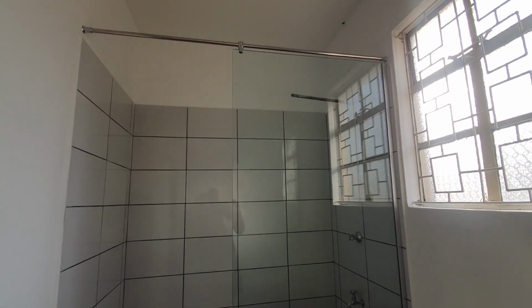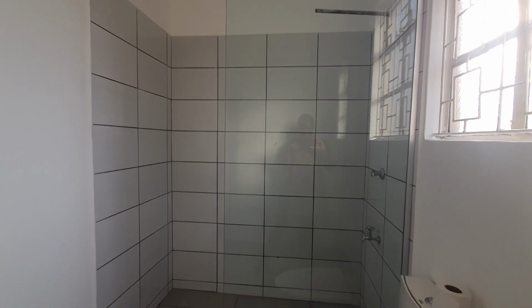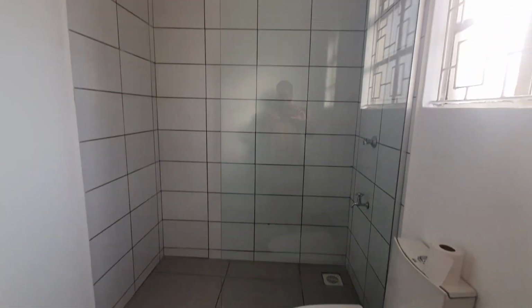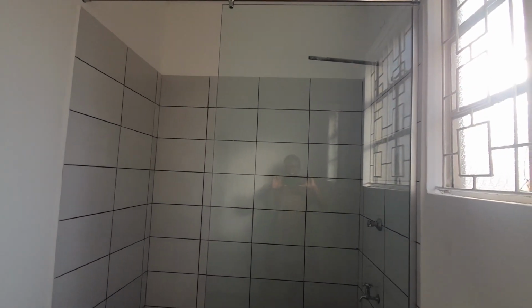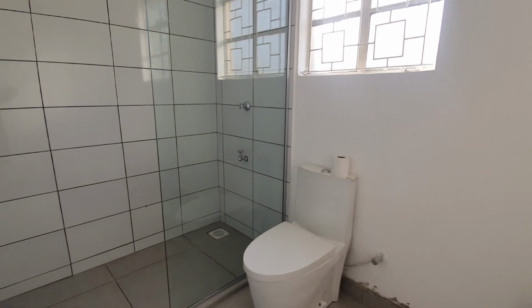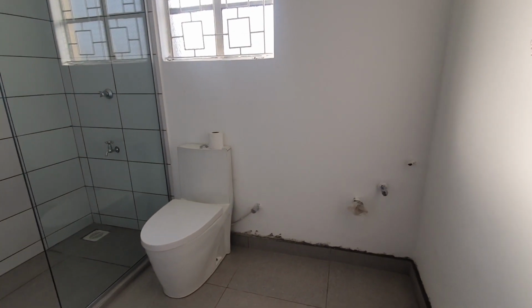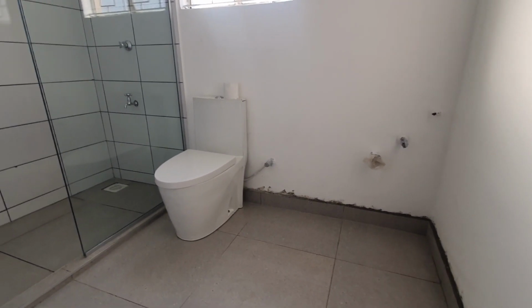Hey friends, so the bathroom is almost coming through. It's almost ready. I'm so excited. I love how it's turning out. Oh, you guys, my bath times are going to be an experience.